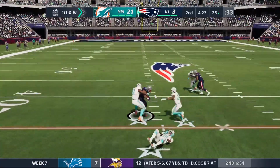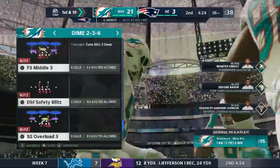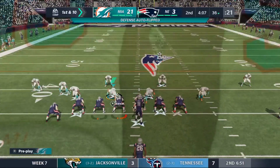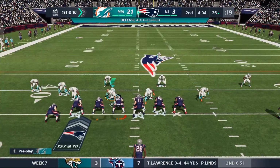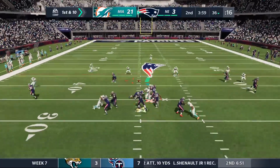Okay, so how do you do that? How do you shake things up? You look at what you called before and realize it hasn't worked, so go to something else. And maybe you try and find one of those special plays from one of your better players and maybe try and hit something big and get things going in the excitement area.